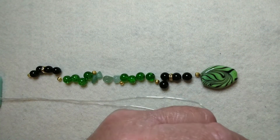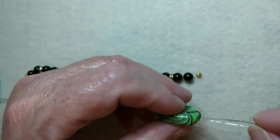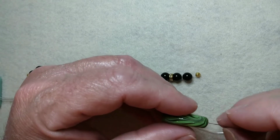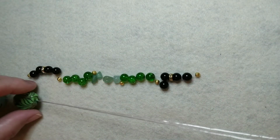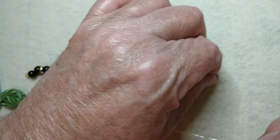So let's get started here. It's springtime, so we're bringing out the spring colors here with the green. Everything's turning green.